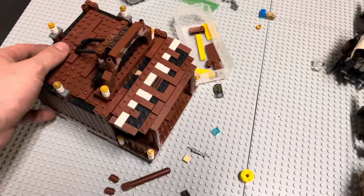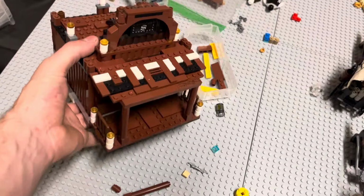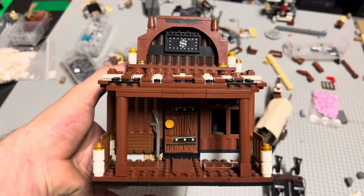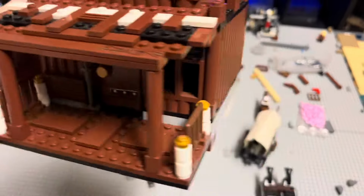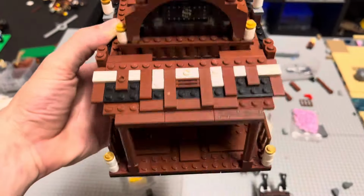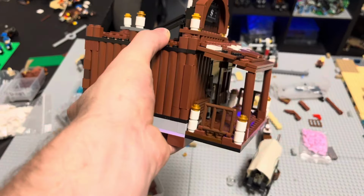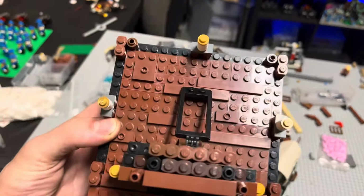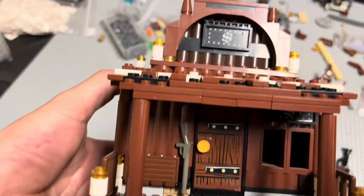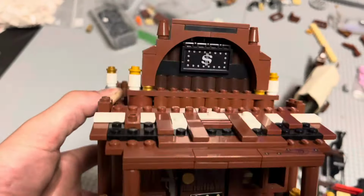But I have been working on a few, well, one little building. This is a little bank. I'm not sure I like the coloring on it. I think I might change the gray out for white. I might change the roof. I'm not sure I like it. I do like the slope and everything though. I just don't know. It needs a lot more pieces and parts up top. Got some old school little bank signs on there.